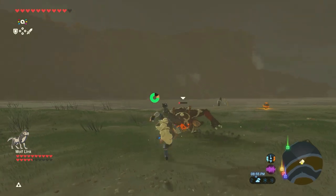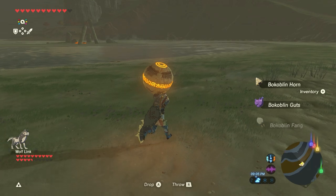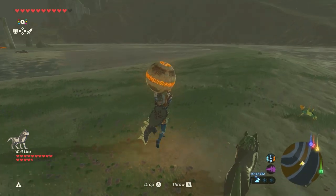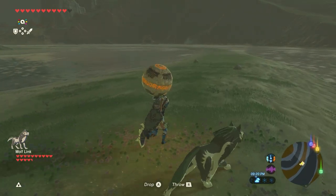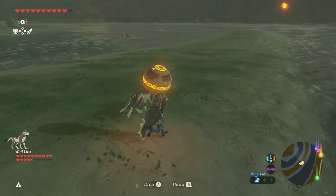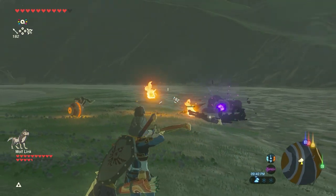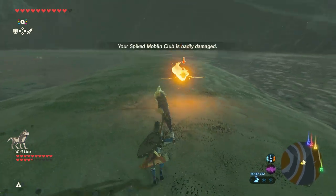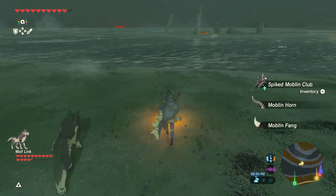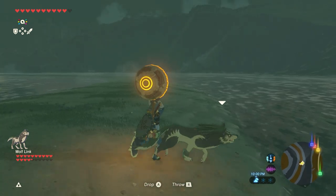This guy actually has a lot of health. Thankfully, there's only one mission like this that I know of in the game where you gotta walk this far. It is for a spirit orb though, guys. It is for a shrine, so we just gotta keep our eyes on the prize. Fire wings, let's go. Another club. Whoa, look at the blood moon. That looks awesome, actually.